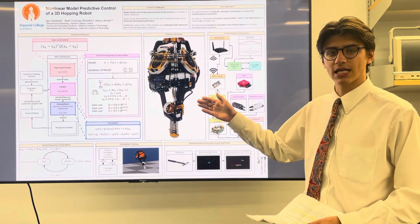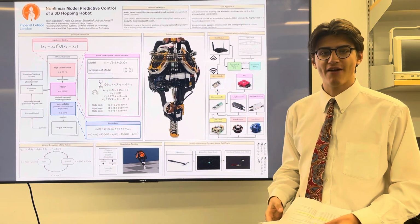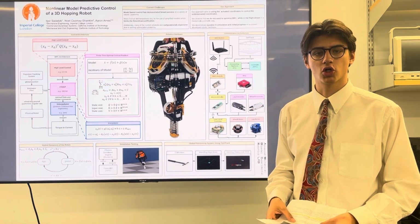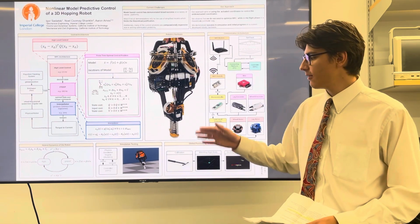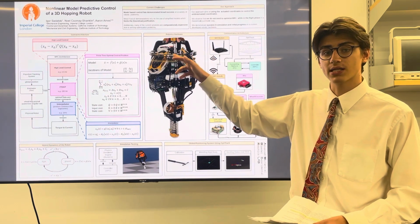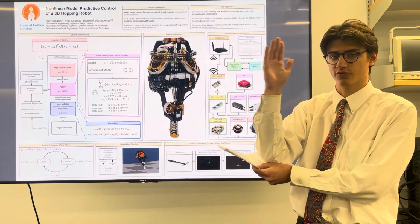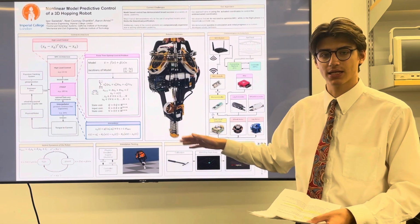For this, we use a hopper hardware platform. Hoppers have played a crucial role as a testbed for new control algorithms since the beginning of the robotics community. In our case, this hopper, which is roughly the size of the real one, consists of two main elements. Those are the reaction wheels that allow us to change the orientation of the robot while in motion, as well as the spring that allows it to jump.